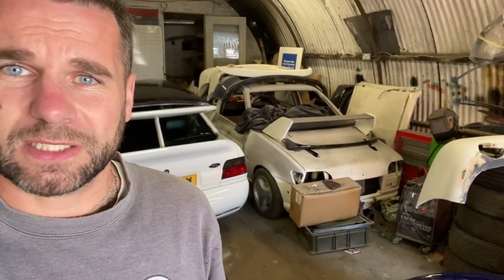We have a Fiesta RS Turbo there, which came in for full underside body restoration, which ended up being complete welding, new chassis rails, new inner sills, new outer sills, new front wings, new front panel, I'm trying to think what else. All the dents taken out of it, so that's currently in primer. I'm waiting to go ahead off a customer now to get it painted.